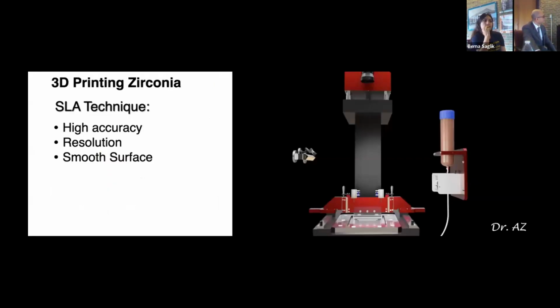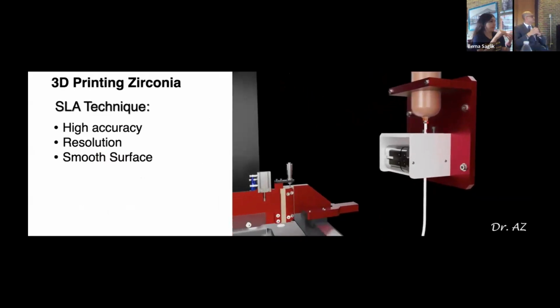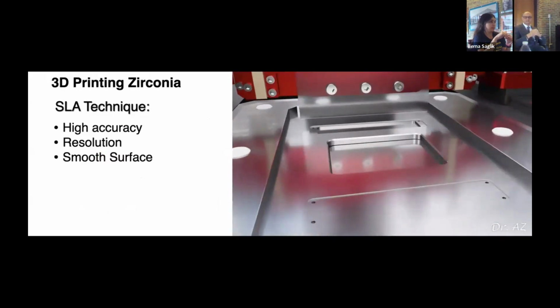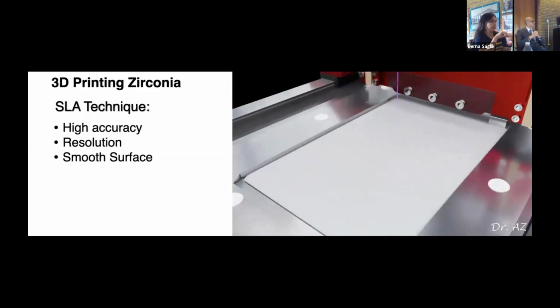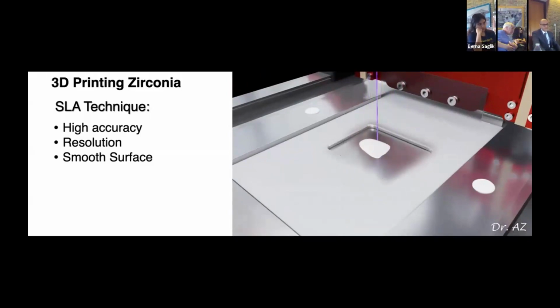The accuracy of that 3D printing was very interesting for me. This is an animation of how it works. You basically feed the ceramic paste, which comes down to the building platform. Then, based on your STL file, it creates the shape that you expect, which can be a crown, full arch, an abutment, and so on. It has a high accuracy, high resolution, and a very smooth surface.